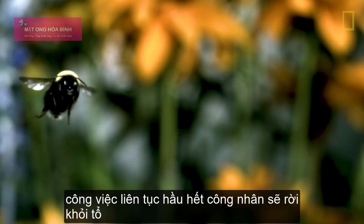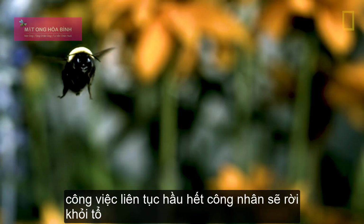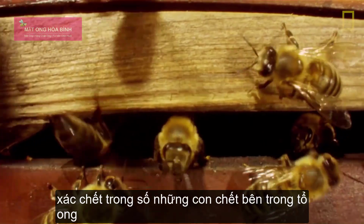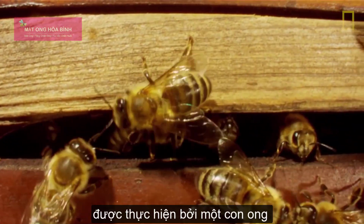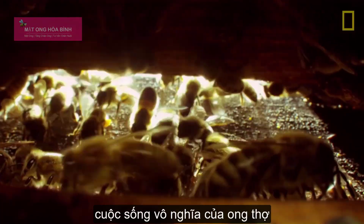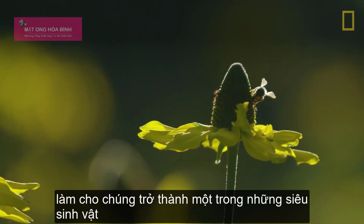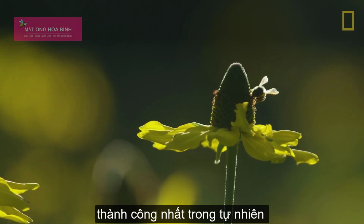After a short life of constant work, most workers will leave the nest as death approaches. The corpses of those that die inside the hive are carried out by undertaker bees. It's a thankless life for the worker bee, but this collaboration and process has made them one of the most successful superorganisms in nature.